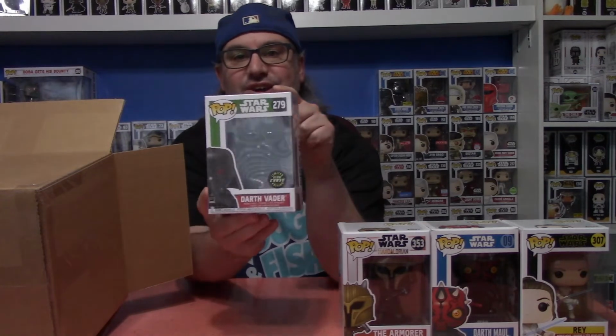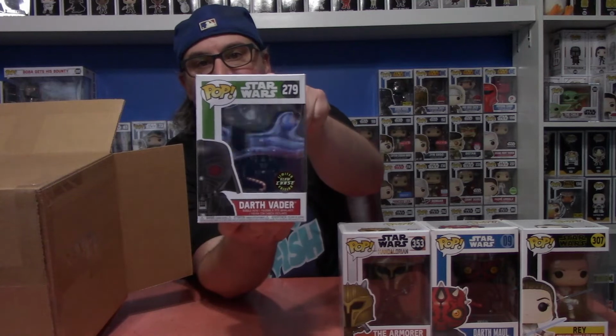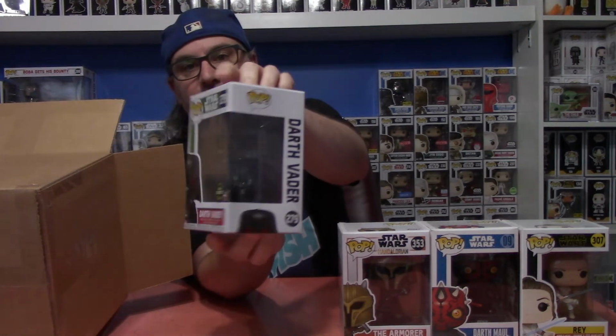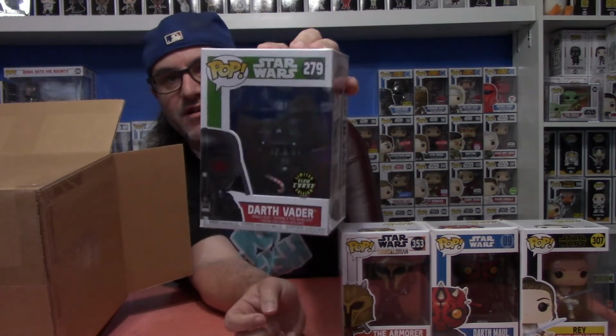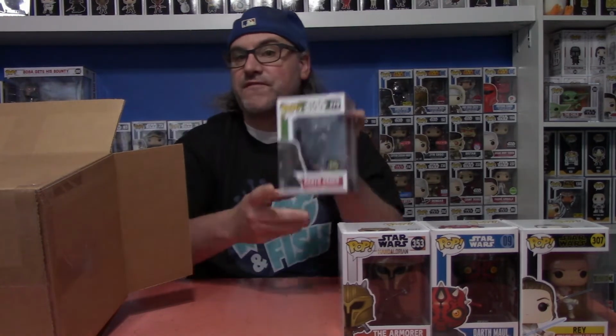Ha ha! Yes! We got the glow in the dark Vader Christmas Chase. That is awesome. That was the only one I was missing from this line. The glow in the dark Vader Holiday Chase. That is awesome. This is actually the first glow-in-the-dark chase in our collection.